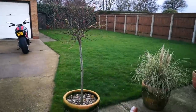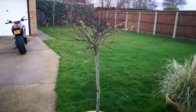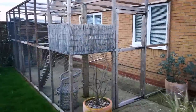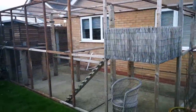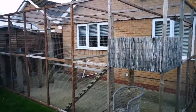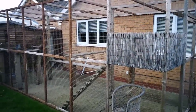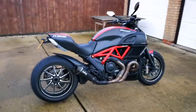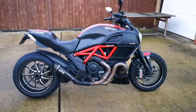The fish room was built on a budget, so I'll show you. First of all, that's where the cats spend most of the time in the daytime. They're not in there now. That's the missus' hobby, cats. And my other hobby is motorcycling. But we're not looking at motorcycles today, we're looking at the fish.